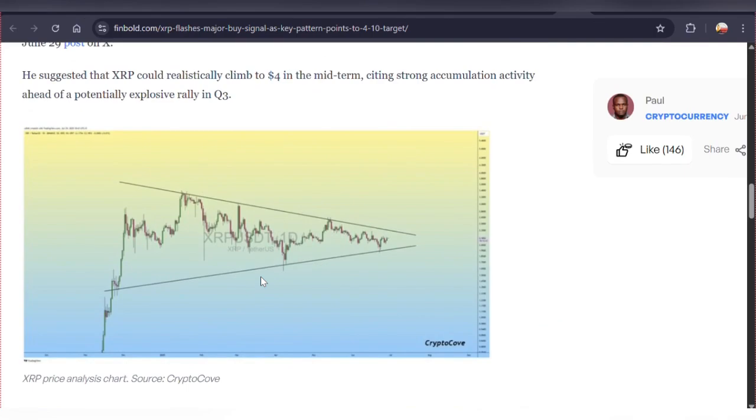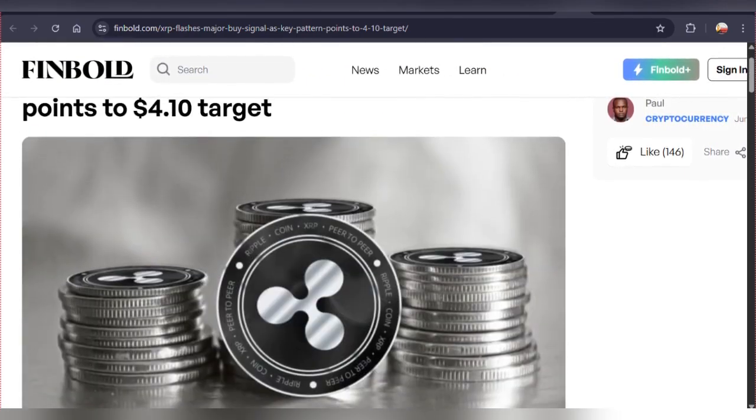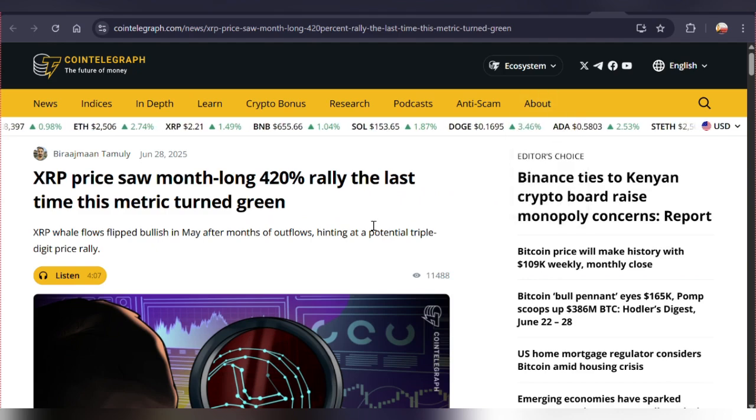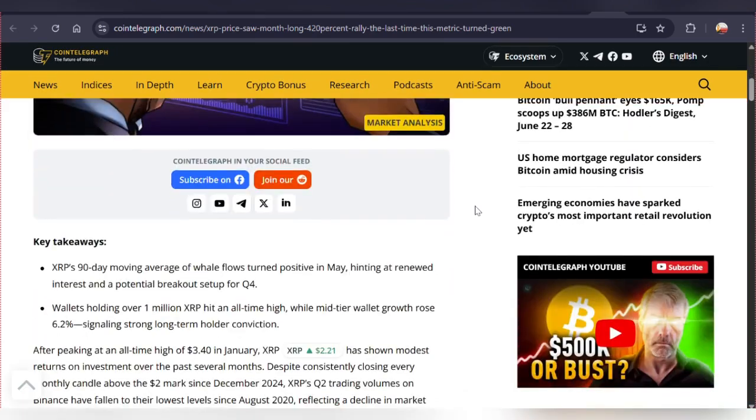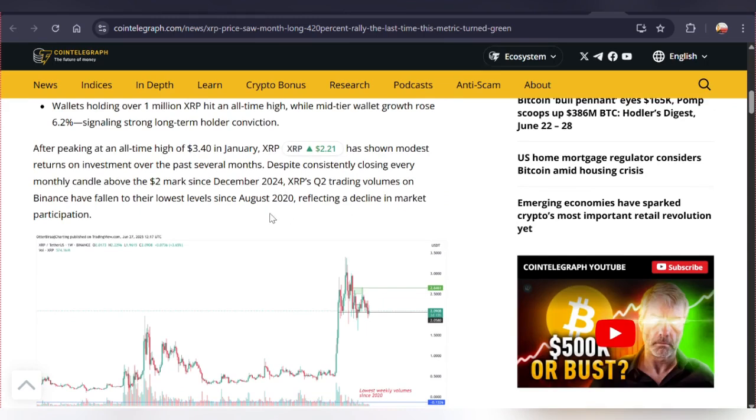Let's jump into this second article from Cointelegraph that's absolutely blowing my mind. XRP price saw a month-long 420% rally the last time this metric turned green, and guess what? That same metric just flipped positive again. According to this article, recent data from CryptoQuant suggests that whale addresses could be positioning themselves for an imminent breakout.